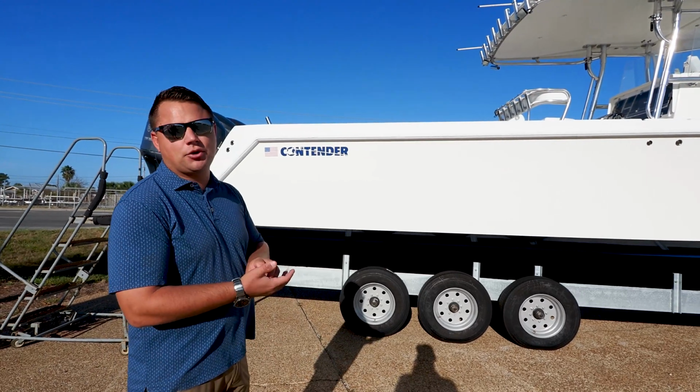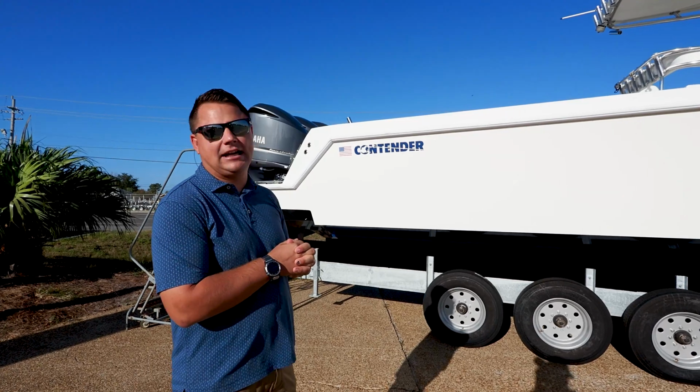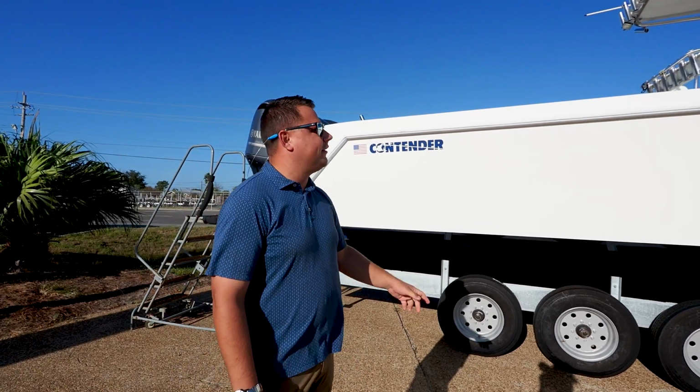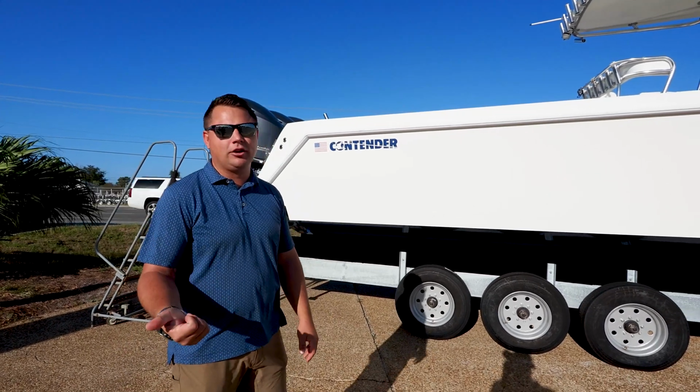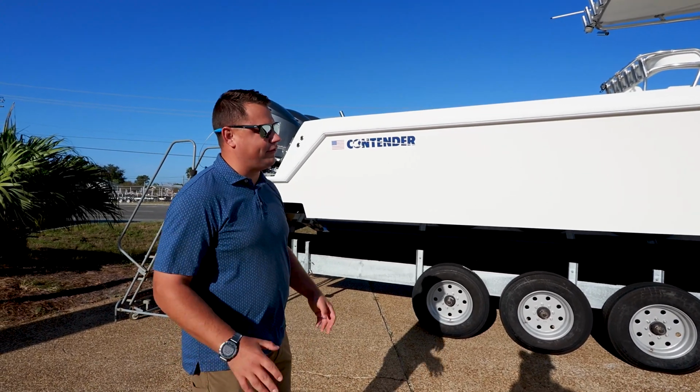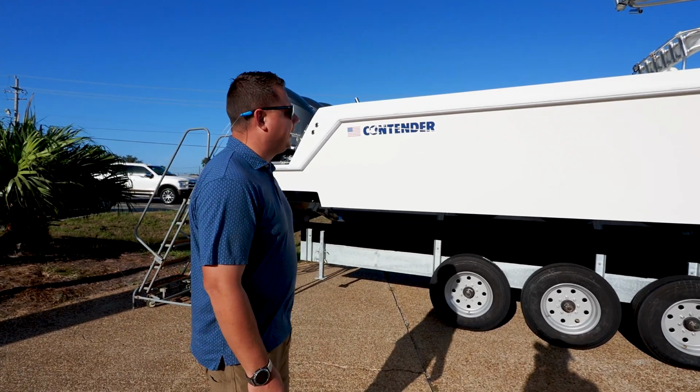It does have the Triple 350s on it, which, if you're aware of the Yamaha, they have a lifetime warranty on the flywheels. This one specifically has had the flywheels replaced summer of last year, full engine services this year, and we've got a laundry list of service records that have been completed here at our marina.